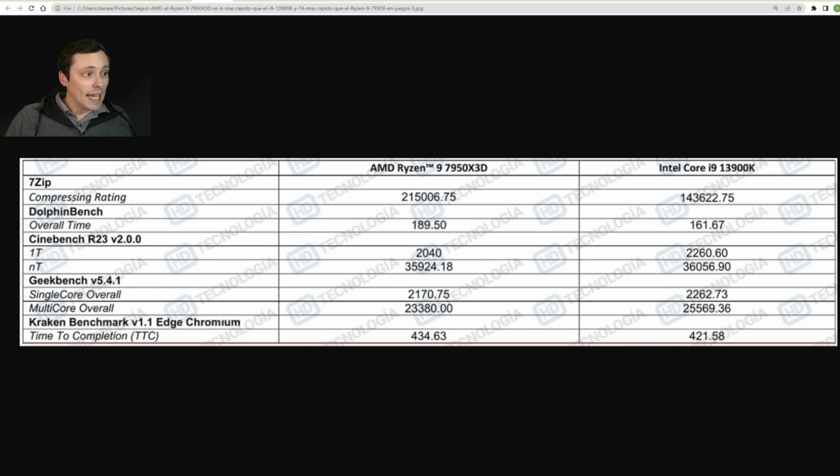Now, it's not only gaming benchmarks that were leaked, there were also some more standard productivity or synthetic benchmarks leaked as well. Here we're not seeing the percentage differences, but you can see that in 7-Zip compression, the 7950X3D is significantly higher than the 13900K. However, you can see that in Dolphin Bench, the time is higher on the 7950X3D. Now, while I don't do Dolphin Bench, I'm guessing having a time score be higher is probably bad. That's something where you would want a lower number.